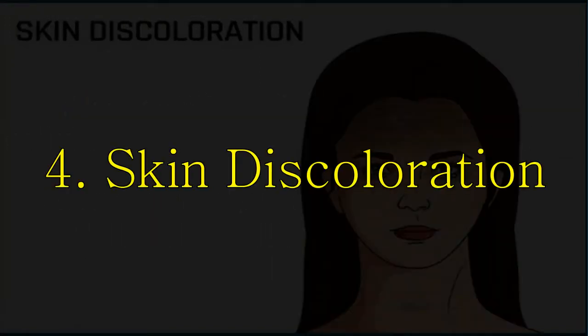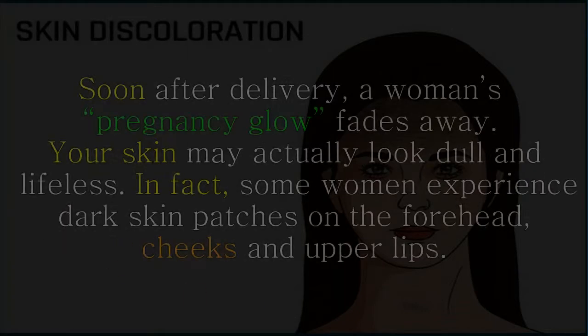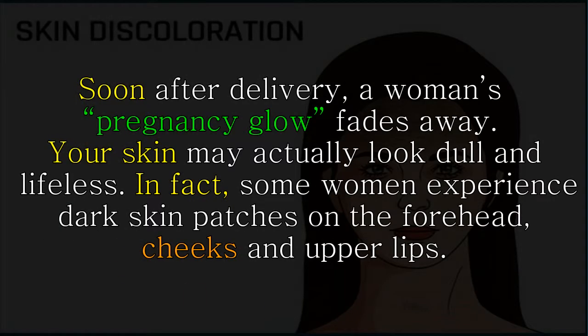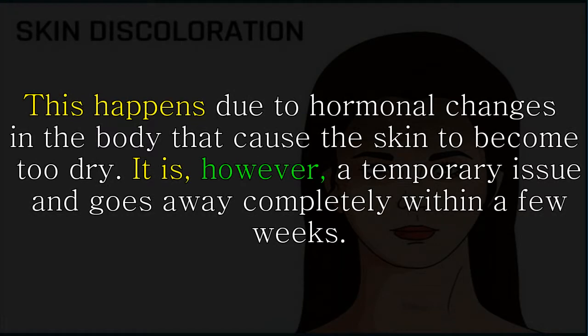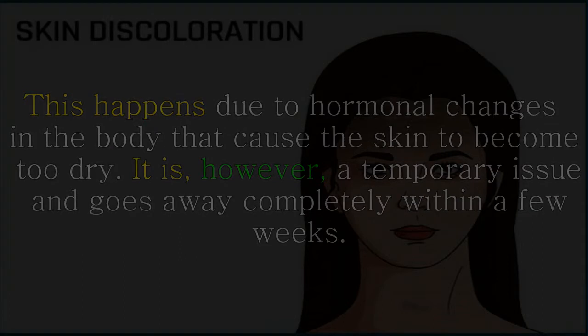4. Skin discoloration. Soon after delivery, a woman's pregnancy glow fades away. Your skin may actually look dull and lifeless. In fact, some women experience dark skin patches on the forehead, cheeks and upper lips. This happens due to hormonal changes in the body that cause the skin to become too dry. It is, however, a temporary issue and goes away completely within a few weeks.